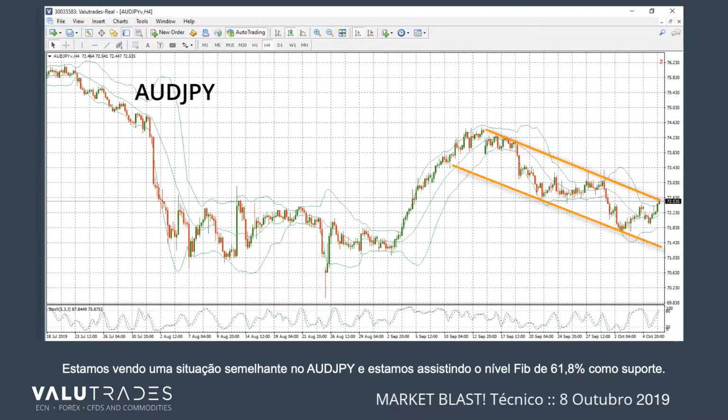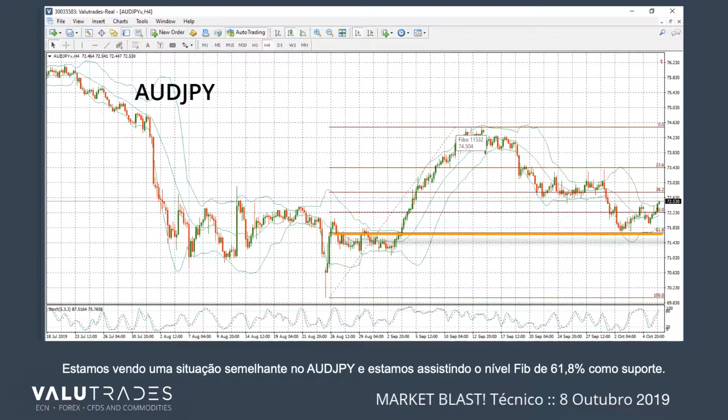We are seeing a similar situation on Aussie Yen, and we are watching the 61.8 Fib level as support.